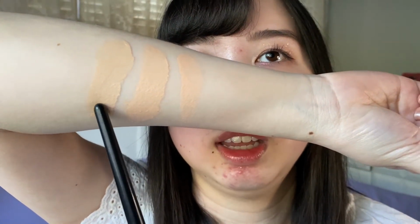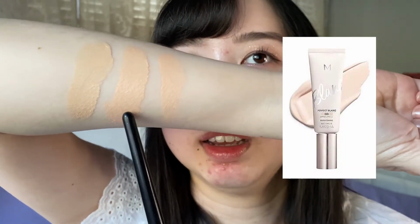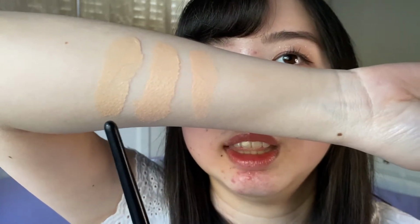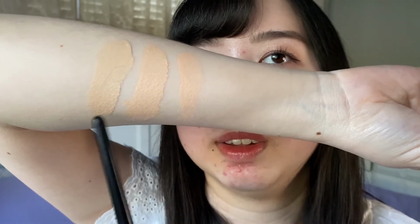I do have a swatch comparison of this eSpoir foundation compared to the ones I recently bought. So right here, this is the BeSilk in 20 vanilla, and this one is the Misha Blanc in 21, and over here is the Moonshot Calming Fit 101. So as you can see, I think this one, in person, is a lot brighter than these two.